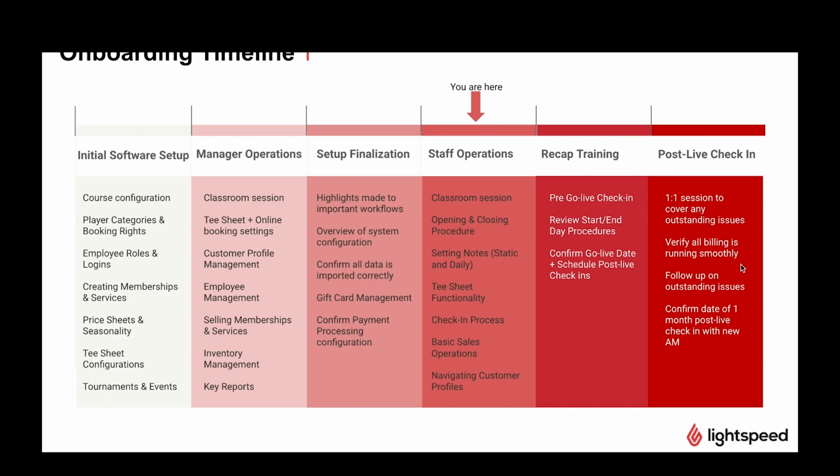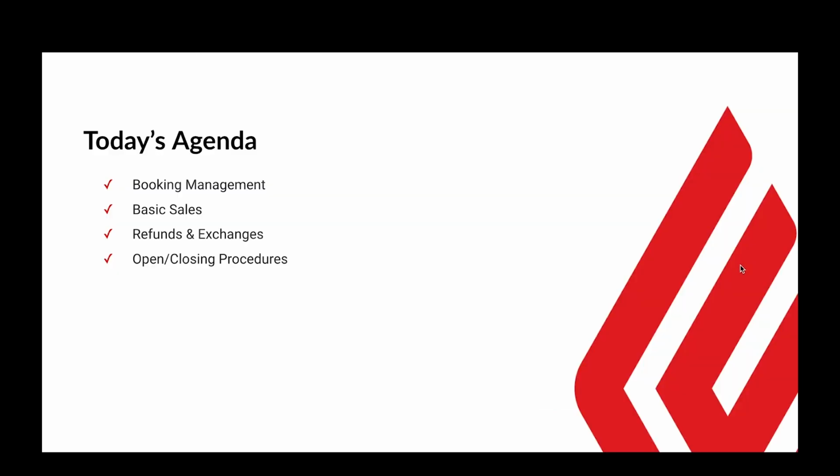And then as you see, really the agenda is booking management. So the tee sheet, how to make bookings, how to check out golfers, making those basic sales, refunds, exchanges, and what to do for opening and closing. So that's what we're going to kind of tackle today.